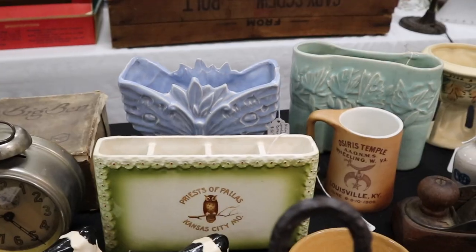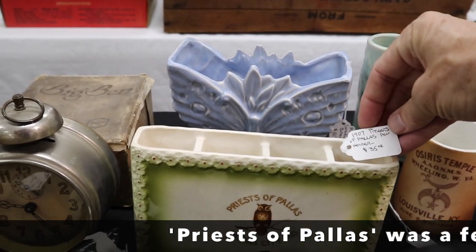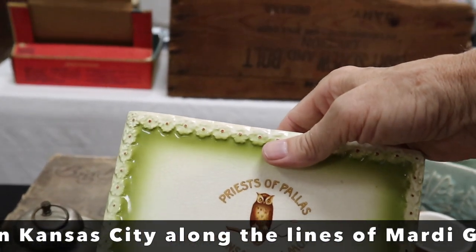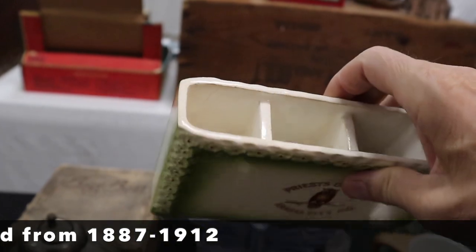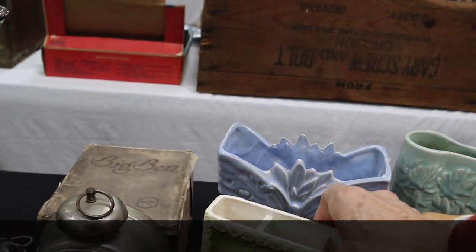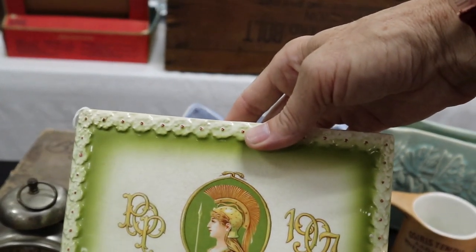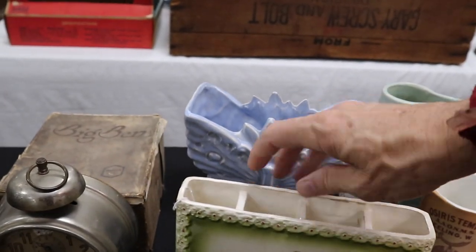Piece of Palace I see very seldomly. Great owl on it. Kansas City. This is advertised as a pen holder. It may also have been used for foam scrapers for beer. It has a couple of hairline cracks, otherwise I'd be tempted to get it. And it's got a really neat transfer on the back with the woman with the Trojan helmet dated 1907. That's kind of unusual.